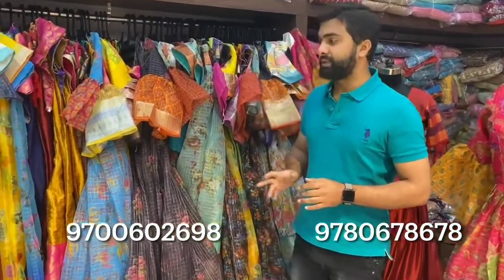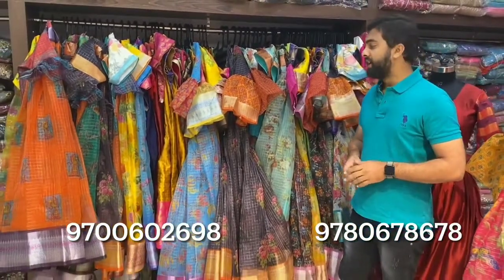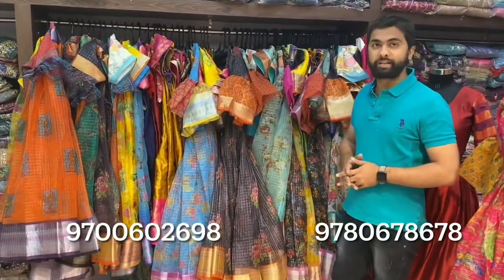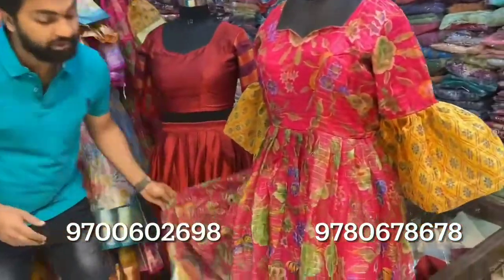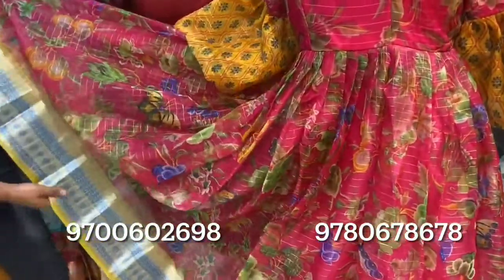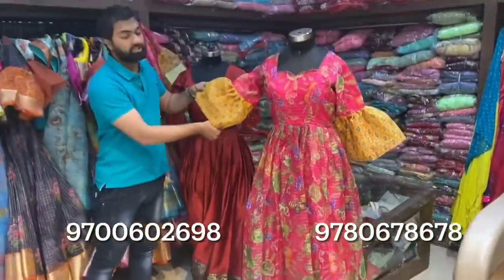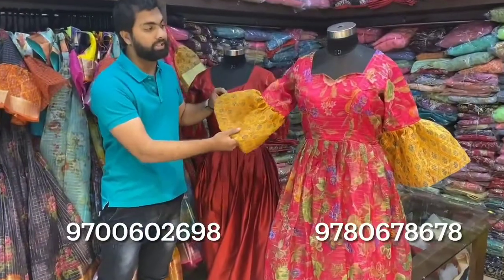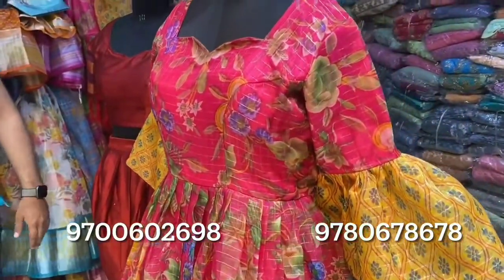So in this video I am going to show you the best of the customized dresses which we have made this week in organza fabric and also a few designs in silk fabrics. As you are going to see, these patterns are organza fabrics with full flare and with the pattu border here. These are going to be our latest collection this week, along with bell sleeves concepts and very good designing floral print patterns.